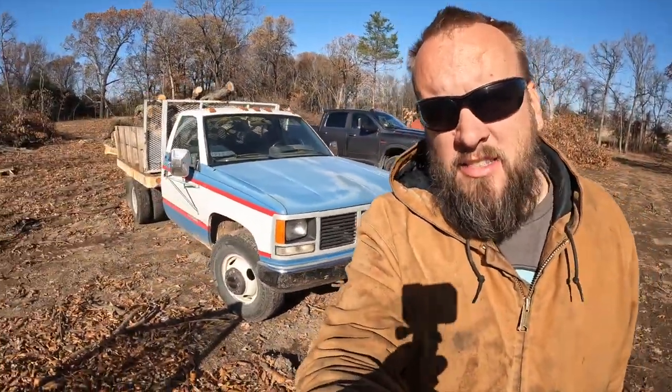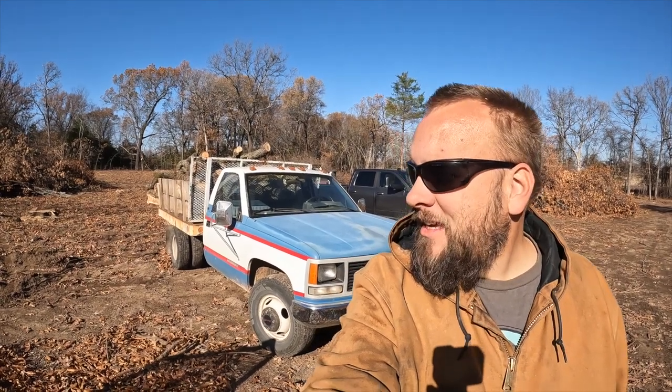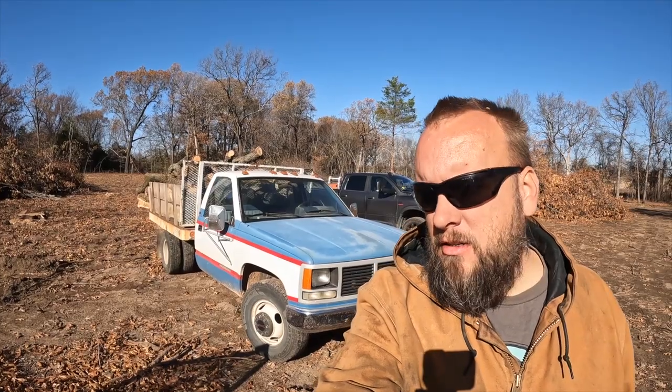As I walk by this old red, white, and blue truck, I'm gonna do an impression of my favorite Paul Case line. He says, "It was freedom what brought me here, because freedom is the name of my truck."